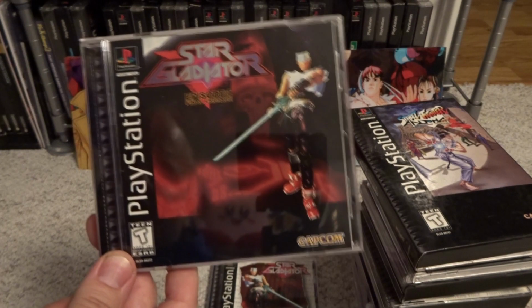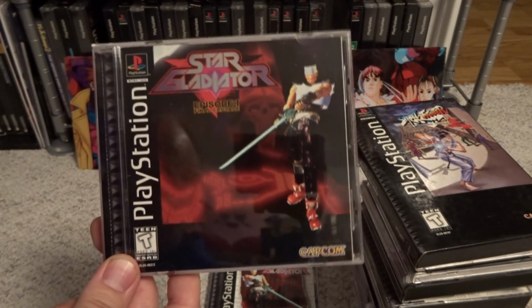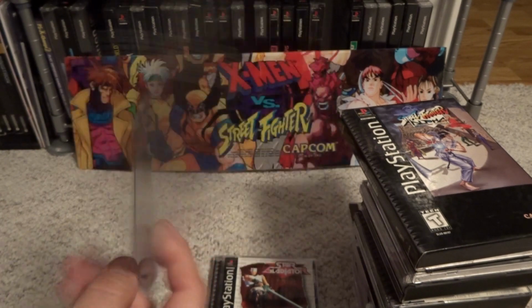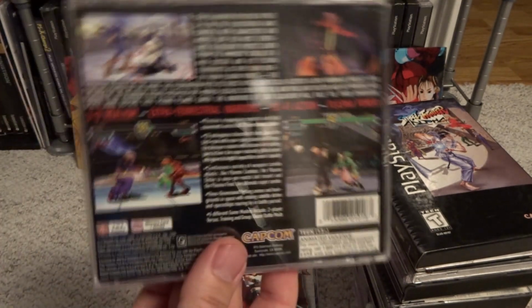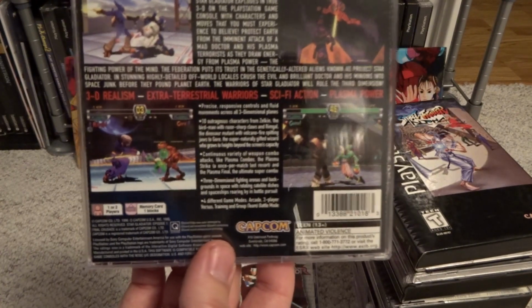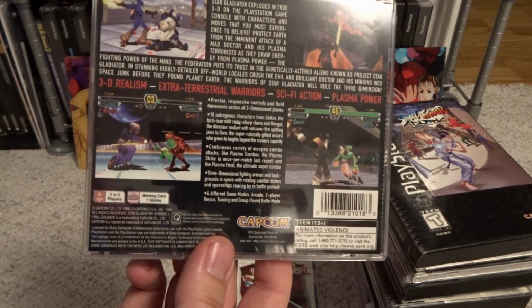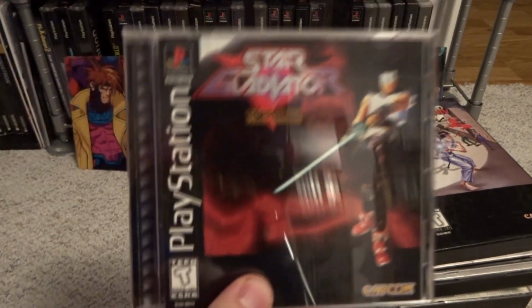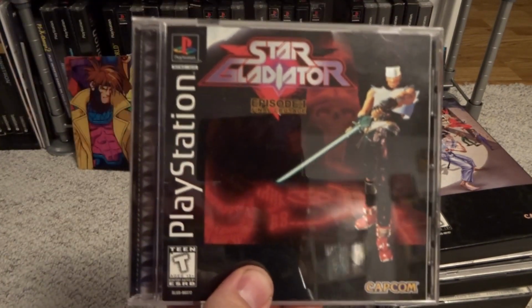This is Star Gladiator, and it was called Episode 1, The Final Crusade, which kind of sounds contradictory. But anyways, this one was, I think, originally developed by a company called Arika in Japan. And, you know, I don't think this one went over so well. I think Capcom was testing the waters on how 3D fighters would do. It just didn't have the polish.